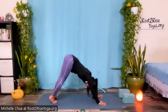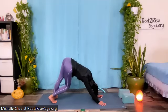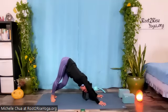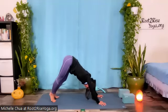Maybe stretch the outer hips by also swiveling your hips left and right. Notice the quality of your breathing now. Slowing it down. Invite balance of in and out.